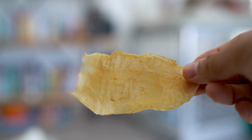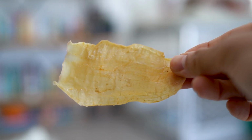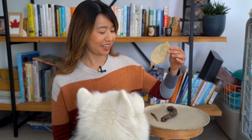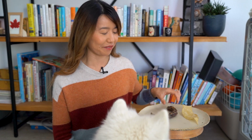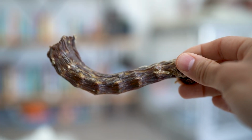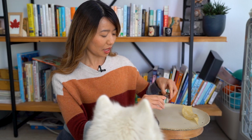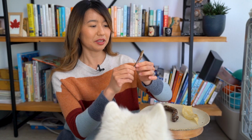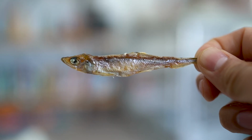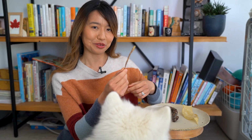So first we have a squid chew. These are great if your pup has an allergy to traditional proteins. Olaf loves chewing on these, as you can tell. And then we have some more duck treats. This is a duck neck. Has bone, which is, like I mentioned, great for your pup. And Olaf loves breaking this apart and chewing on it. And then lastly, we have some smelt, these tiny fishes. And both Olaf and Theo, our cat, love eating these. And these are a great source of protein as well.